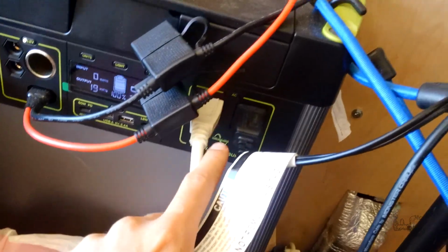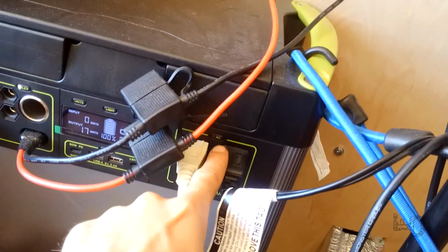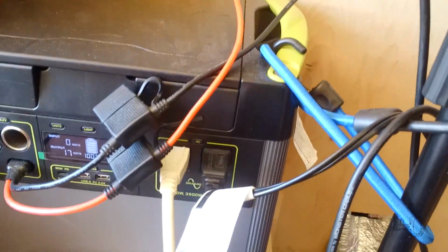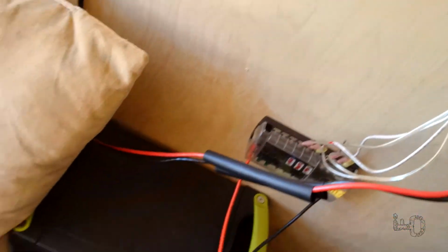This is actually kind of cool. You can turn on and off the inputs. So if I turn that on, now my power strip and the fan have power, but I can also turn it off there. So there's no latent draw. It's not like a lot of stuff just sucks power even when it's not on. So this is the Goal Zero, and then this is my wiring.